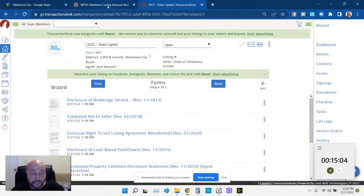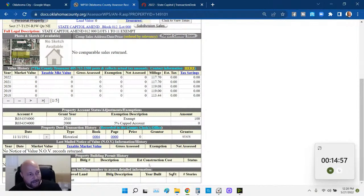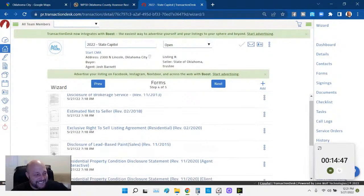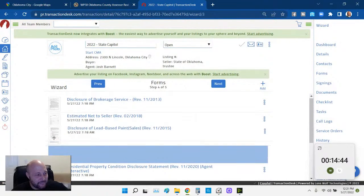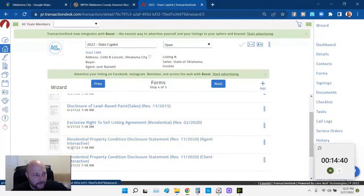Lead-based paint. I believe the state capital is built, well, it's not giving me the built date, but I believe it's before 1978. I know it is. So we're going to leave that lead-based paint disclosure in there right there. And I like to put all this stuff, I like to organize it the way I want to organize it. And I know the state capital is not a residential house, but we're saying it is for this video.